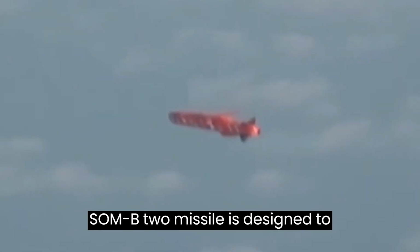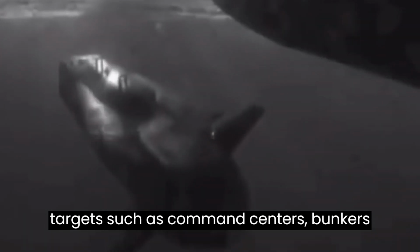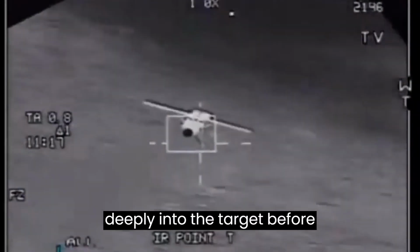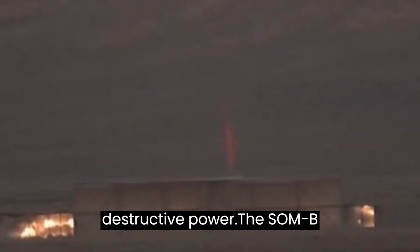The SOM-B2 missile is designed to penetrate and destroy hard, concrete targets such as command centers, bunkers, and hardened shelters. It is equipped with a dual-stage tandem penetrating warhead, which enables it to penetrate deeply into the target before detonating, thereby maximizing its destructive power.